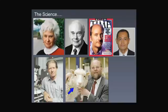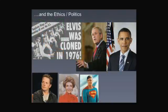This is Dolly the sheep that you've all heard about, the first cloned mammal. And it was really a technological problem that took from the 60s to the 90s to really solve. And once it happened, it opened everyone's eyes to the possibility of doing many different things with stem cells. And then, of course, there's a lot of ethics and politics surrounding stem cells. And you all know a lot of the debate, and a lot of famous people who have personal involvement with stem cells have really driven the field.